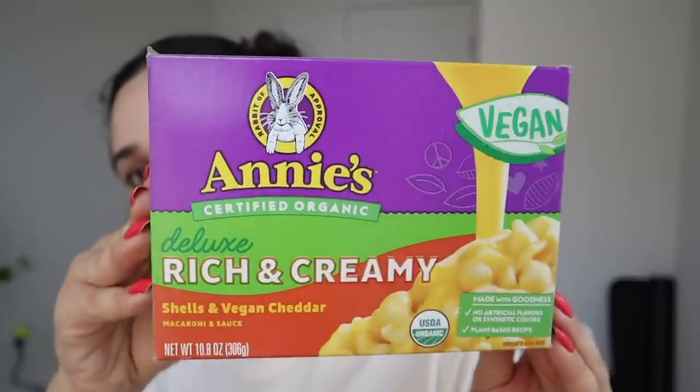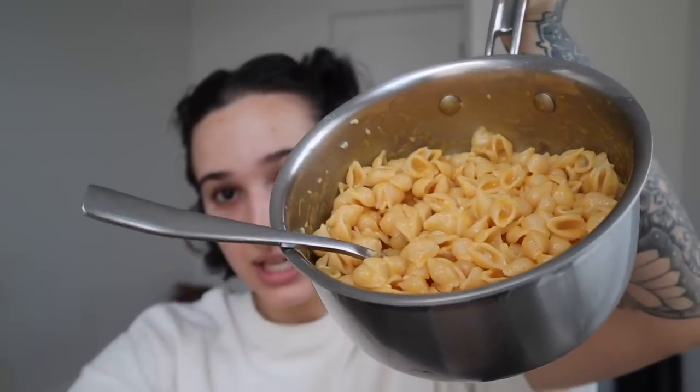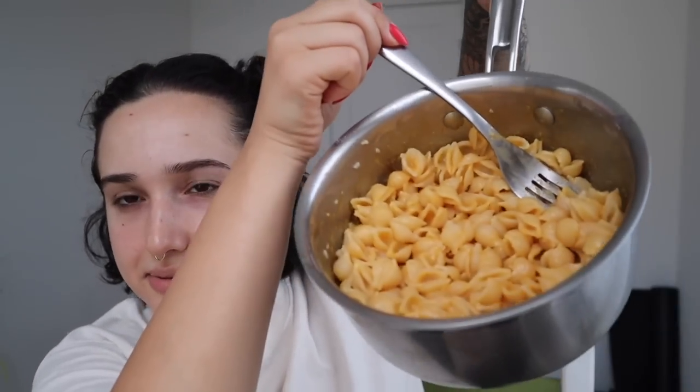Here's the box right here. And I would say they look really good. This is decent. Why did my voice just crack? It says rich and creamy. And I found the cheese ratio slightly lacking, considering some of the other shittier ones I've had this month.